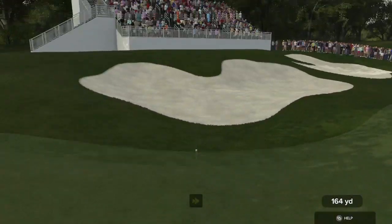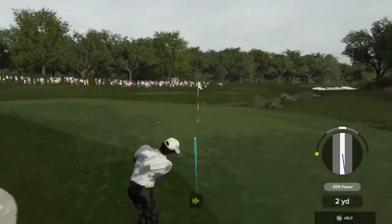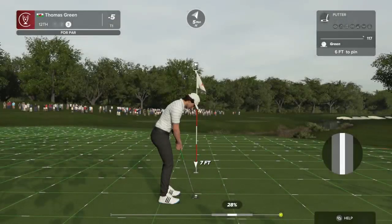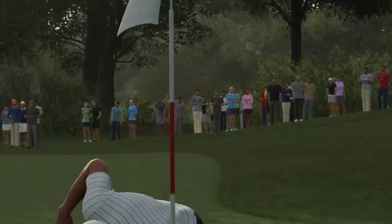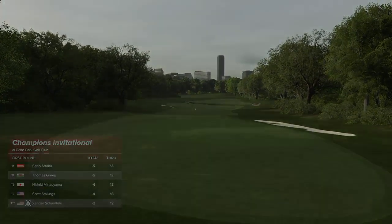This one headed left and not coming back. Sitting at 5 under for the day. Currently tied atop the leaderboard. Good chance this one, right on 6 feet. This one to save par. That will work. And there's no movement on the leaderboard after that hole.